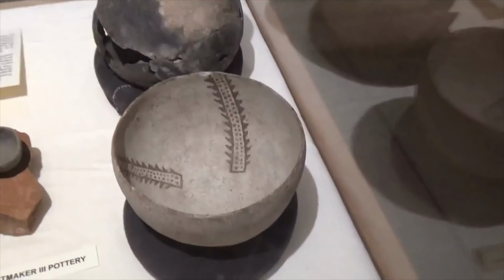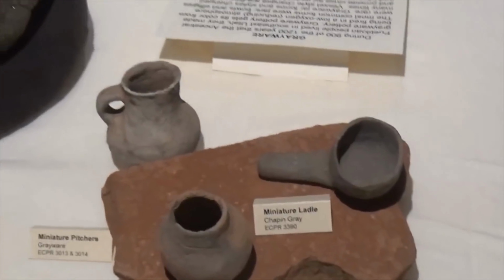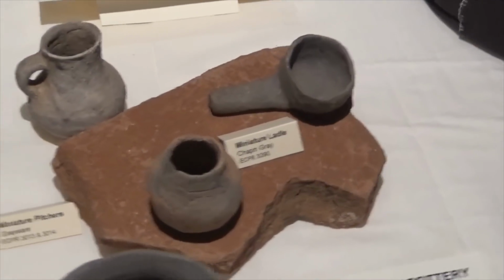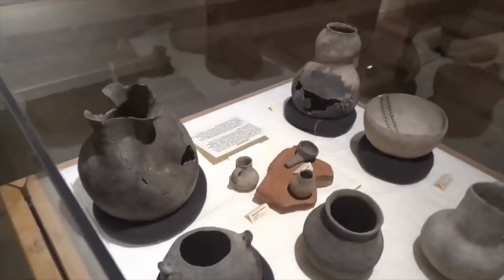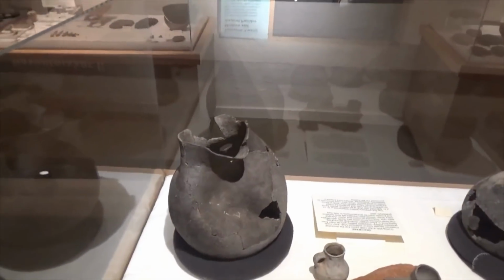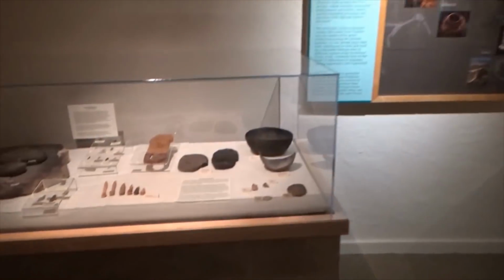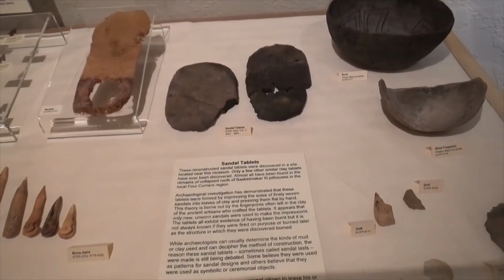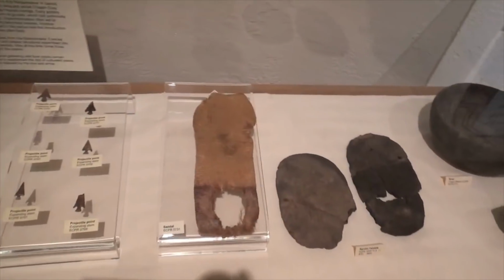We got the whiteware, miniature ladles that we were just talking about, probably for ceremonial medicines. And the redware, which we talked about. Whiteware, hello! It's an interesting vessel that got smashed. There's some sandal tablets. Another sandal.